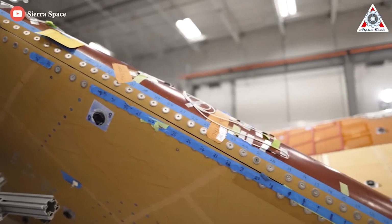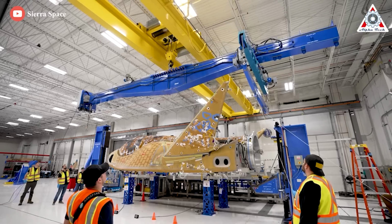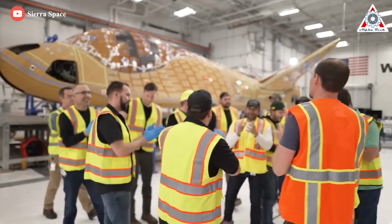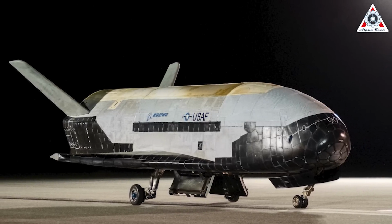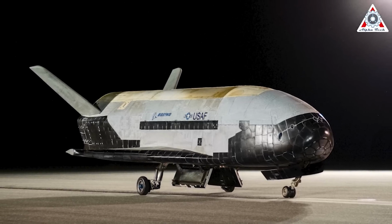Sierra Space has also discussed making a version of Dream Chaser for national security missions, but offered few specifics about how it would be different from the cargo or crew version. There's been speculation it would have capabilities similar to the U.S. Space Force X-37B space plane, whose missions have been largely shrouded in secrecy.